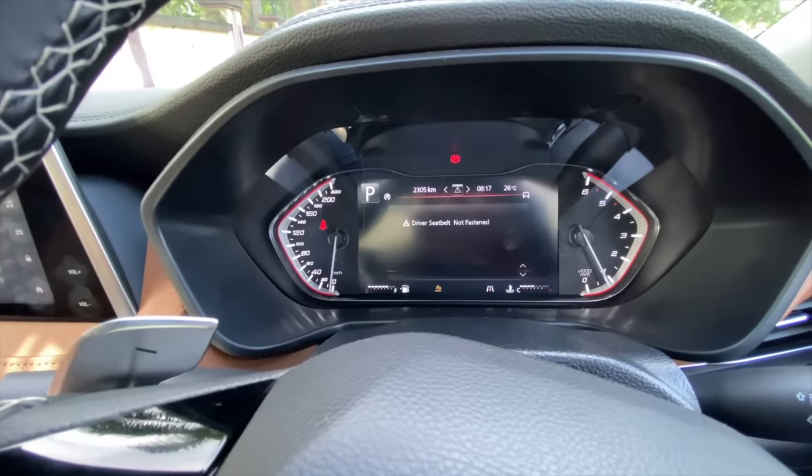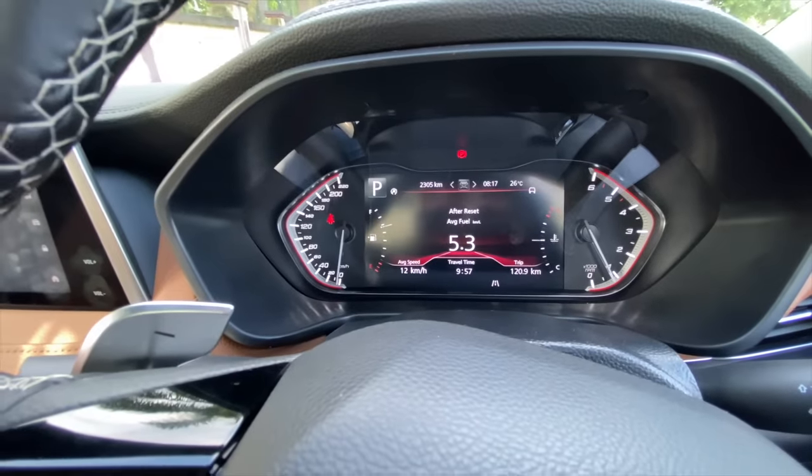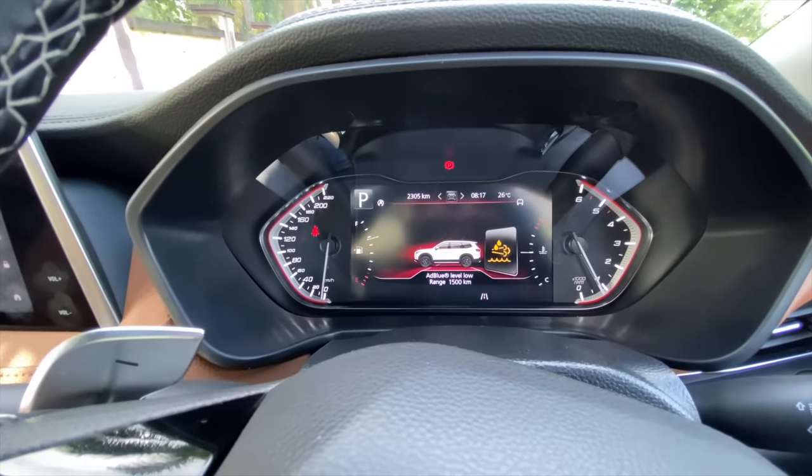Here we are. No, driver seatbelt not fastened. I know, of course, not fastened because I'm doing a vlog, bro. What's happening? So, here you can browse through a lot of information as well. You can change after start what is happening. Okay, AdBlue warning. You're frustrating me.